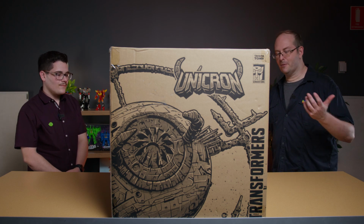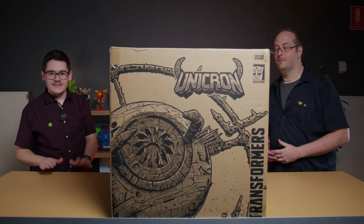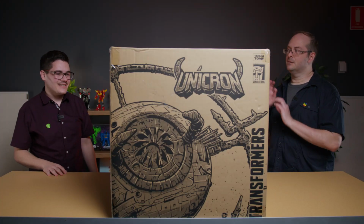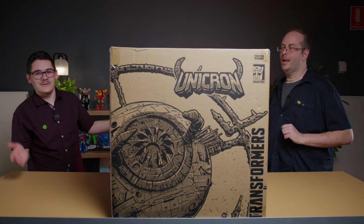So Unicron is here. He is the Chaos Bringer made manifest. This is going to be the best representation of the character that we've yet seen. And the biggest. It will always be the biggest. There will never, in my opinion, and I don't think there will be a bigger. Give it 5 years. Yeah, well, exactly true. There'll never be a bigger Transformer until there is a bigger Transformer.